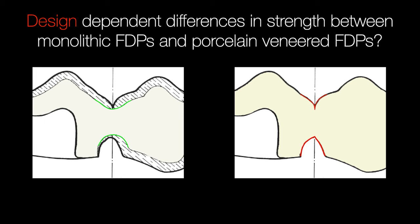And when you have the porcelain, as you can see on the picture on the left side, then you make the separations in the porcelain, and then you avoid the fractural impressions. So actually you get a stronger shape when you have porcelain compared to when you have monolithic reconstructions.